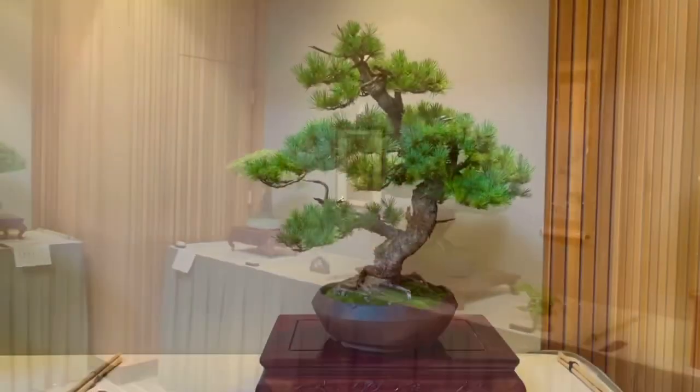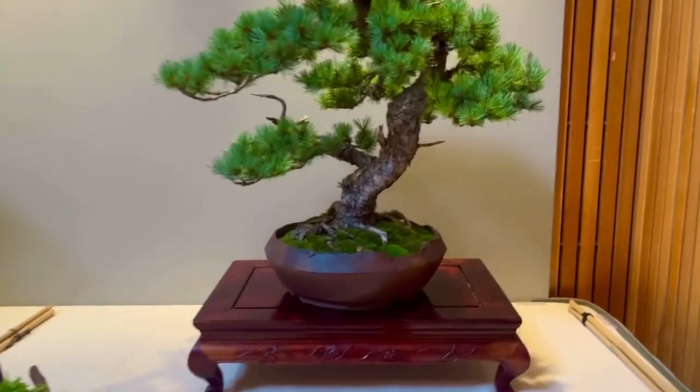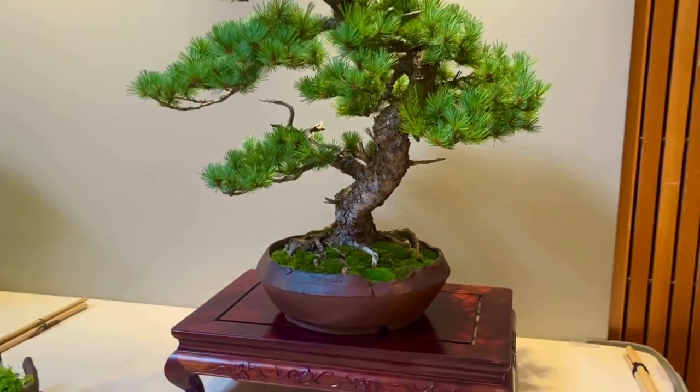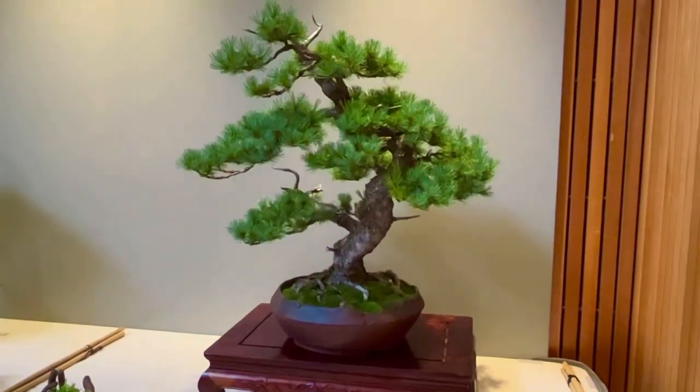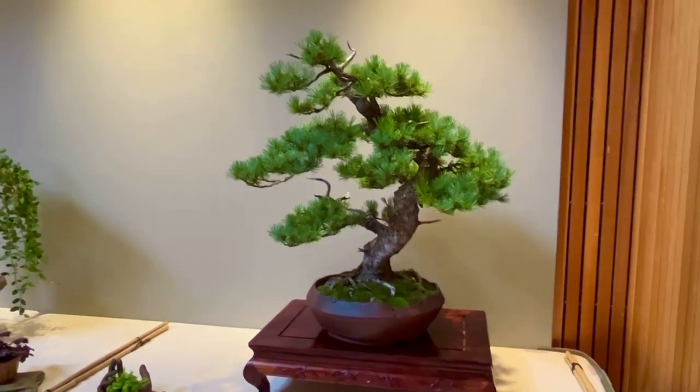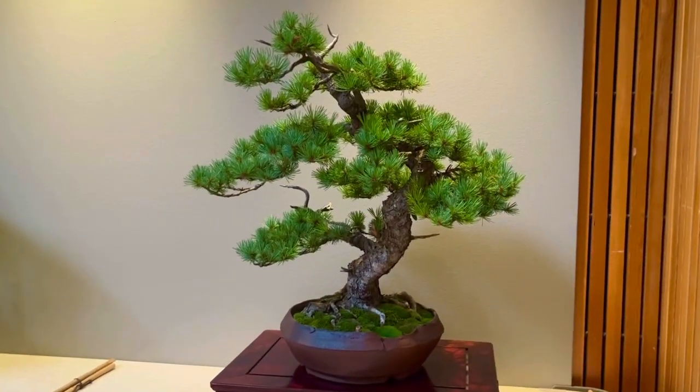Really nice seeing them. This was, I believe, a Japanese white pine that was grafted onto lodgepole pine and had a nice characteristic, more of a wild looking tree, and then the pot had that kind of irregularity on the right hand side. So I really like the way that this one looked.